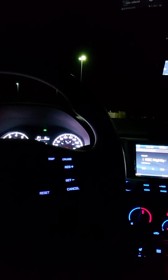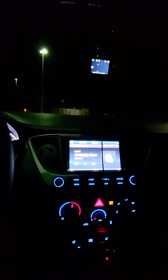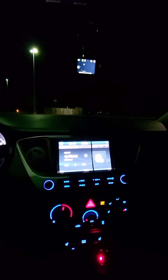The stereo's not bad. Sure, it's not gonna blow the roof off the car. It's nothing extremely powerful, but it's decent enough for a factory stereo. And as I say, I don't really have any complaints with this car.